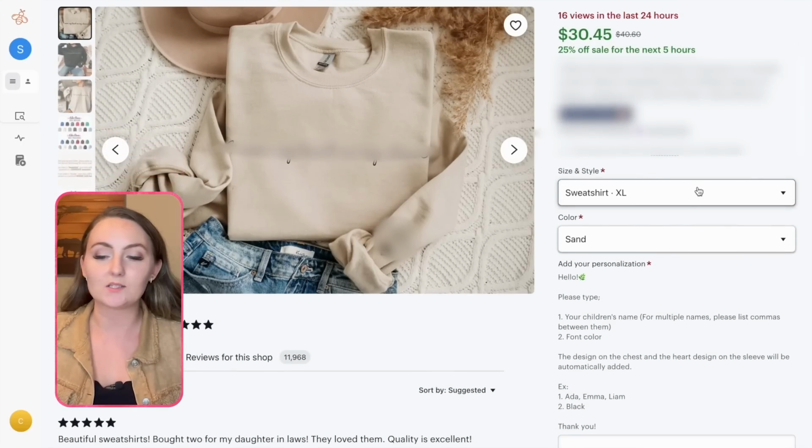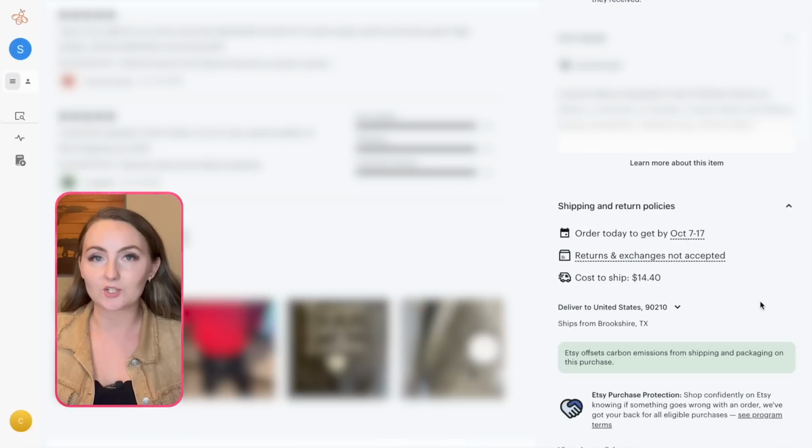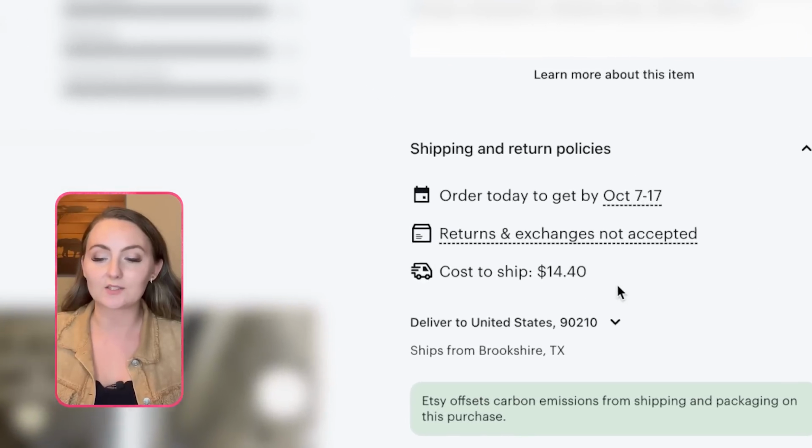Now, I'm going to be blurring out this listing because I don't want 100,000 people to go copy them, but let's take a look and see exactly what they're selling this item for. So we selected that we want a sweatshirt in size extra large in the color sand. That way we can have an exact comparison. So they're selling this sweatshirt for $30.45. And if we scroll down to see how much they're charging for shipping, they're charging $14.40. So that gives us a total charge for the item of $44.85.